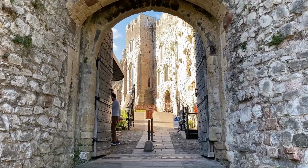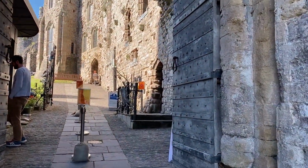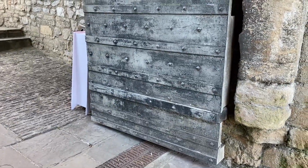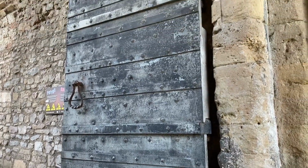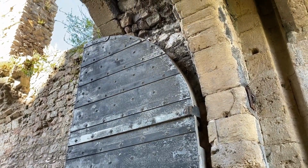Chepstow boasts the oldest castle doors in Europe. They are on display inside the castle, and these are exact replicas. The massive doors date back to the 1100s. They were covered in iron plates to prevent attackers from burning or battering them down.